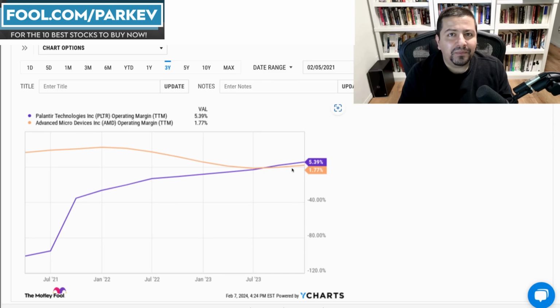AMD suffered from the change in consumer spending. Remember, people bought a lot of computers in 2020 and 2021 when they were spending more time at home, learning from home, working from home, entertaining from home. And then as economies reopened, people returned to school. People had all those computers now. They didn't need to buy any computers in 2023. And so AMD's business really suffered in 2023.